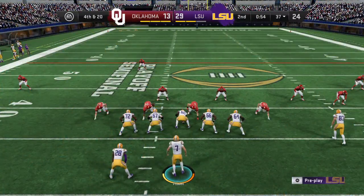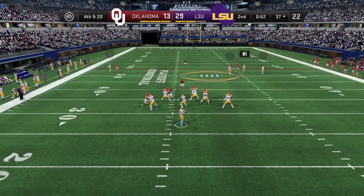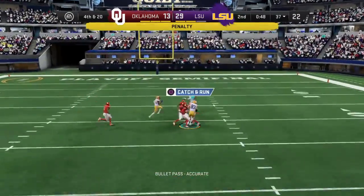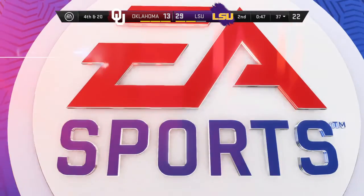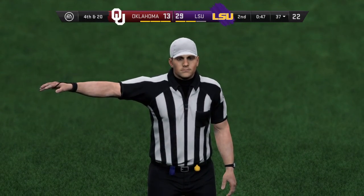And this offense has converted twice already here in this first half on fourth down conversions. And here we go again. He's going to fire one deep over the middle. And that's going to wind up incomplete. However, we do have a flag down. Let's check in with our referee.